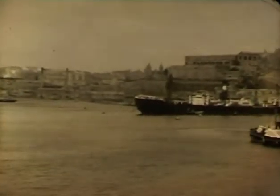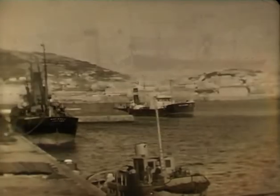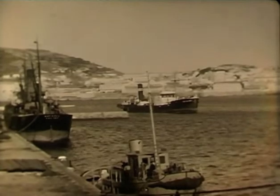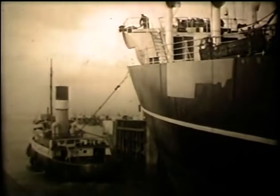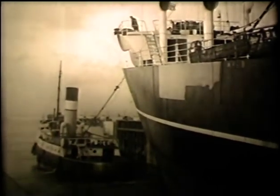Here we have a Holland America Line passenger ship. We couldn't identify this one. What a wonderful tug. And here's a little coaster coming into Malta. And now a series of scenes, ships docked around the world. Here we're in Southampton, an Alexander tug. The little blobs in the water are mothballed minesweepers.